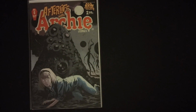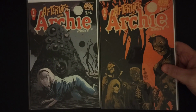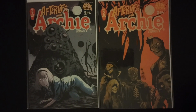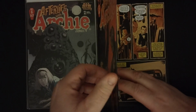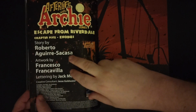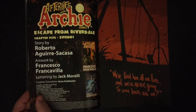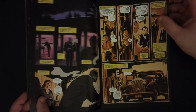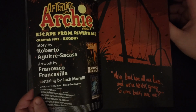I figured if we're gonna show one Afterlife with Archie, we're gonna show 2. So this is issue number 5 with the orange and black Francavilla cover. We're gonna take a look inside this one. Roberto Aguirre-Sacasa was involved heavily with that television show. But if you've never seen the inside, Francesco Francavilla did all the artwork inside.